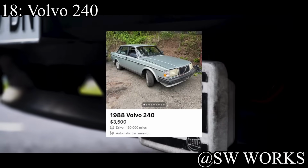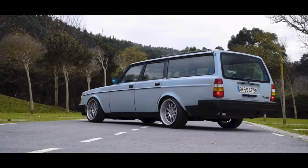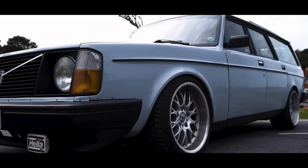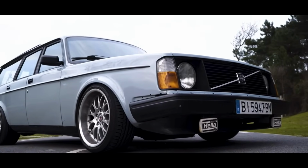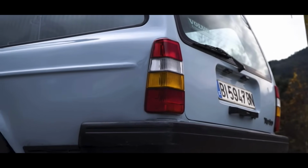Coming in at the number 18 spot is admittedly a bit of a cheat code. It's the Volvo 240. The Volvo 240 doesn't really have as much tuning potential as a typical car does, but it's just a tuner's dream, because the car itself is lightweight.